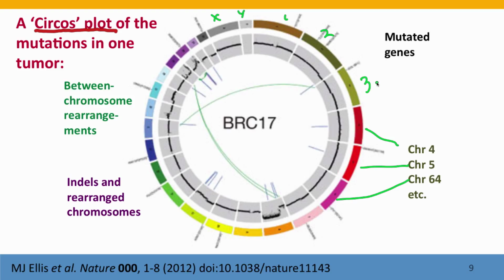The mutated genes that were found when this tumor was sequenced are indicated by writing the gene names at the location of the genes on the chromosome. Now, you can't read these gene names because of the poor resolution of this figure. Changes in the structure of the chromosome, small insertions and deletions, or chromosome rearrangements within a single chromosome are indicated by blue lines on the inside of the circle. And rearrangements between different chromosomes, where chromosomes are broken and rejoined to parts of other chromosomes, are indicated by these swooping green lines. You'll learn more about different kinds of rearrangements in Module 10.